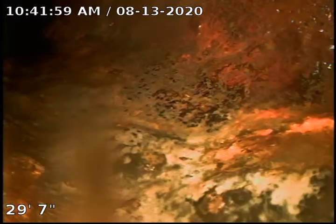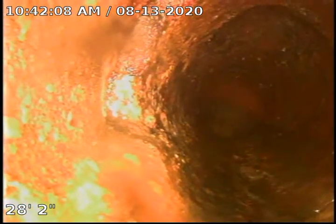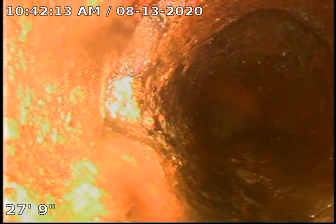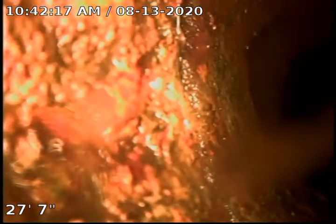As you can see here, this is our transition again to the cast iron. You'll see this is where we tie into the storm. And again, we'll make note, just as we pull back, you can see an opening right there at the 12 o'clock position just before we turn. That is the main clean out. It is located on the back wall in the carpet area.